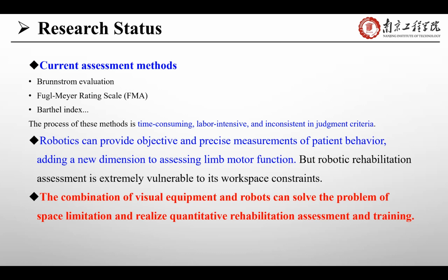Robots can provide objective and precise measurements of patient behavior, but they are extremely vulnerable to workspace constraints. So the combination of visual equipment and robots can solve the problem of space limitation and realize quantitative rehabilitation assessment and training.